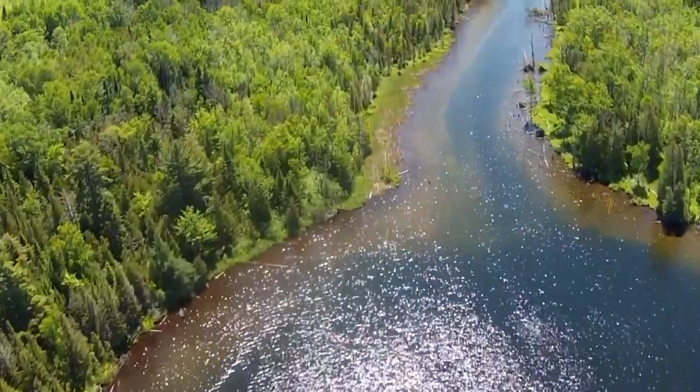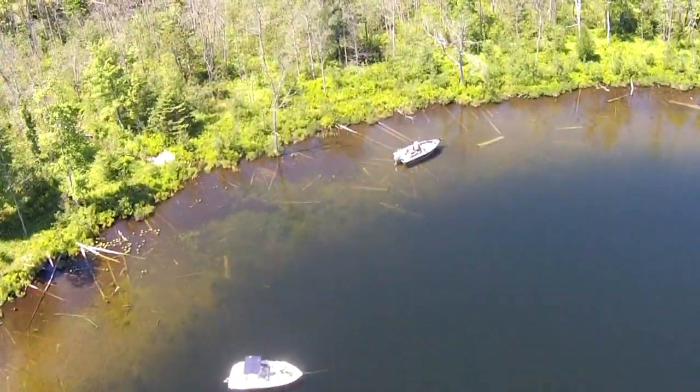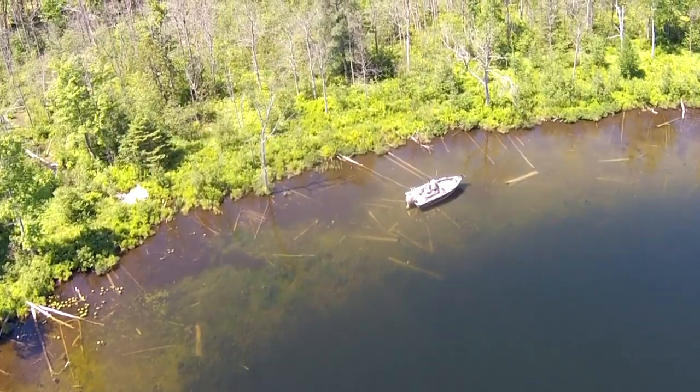The middle of the channel opens up into a large spring-fed pond. It's a great place to get out of the wind and waves and soak up a little sun, or just watch the boats go by.